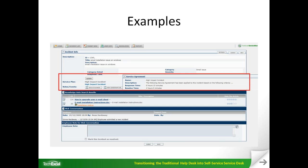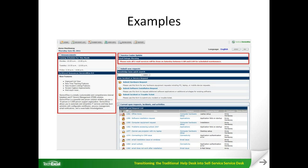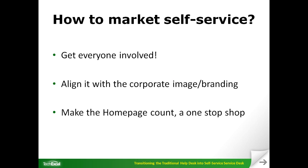Here's some of the examples again. I just want to show you the service level here, and you can see what type they've logged on, the service level, and what they can expect in response and resolve times. Another one is just having a look at, you can obviously have announcements in your portal, and you can tell them either, like it does here, for training schedules and announcing new products or outages, really. I mean, there is no limit on what you can use here.